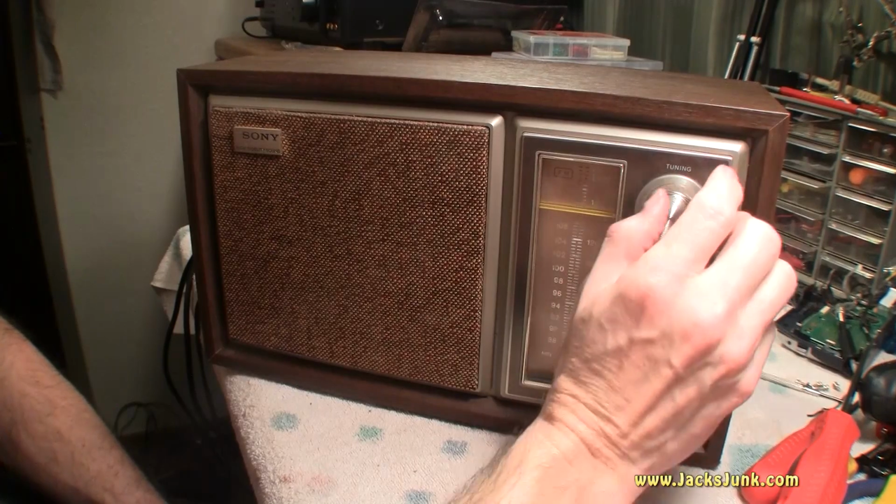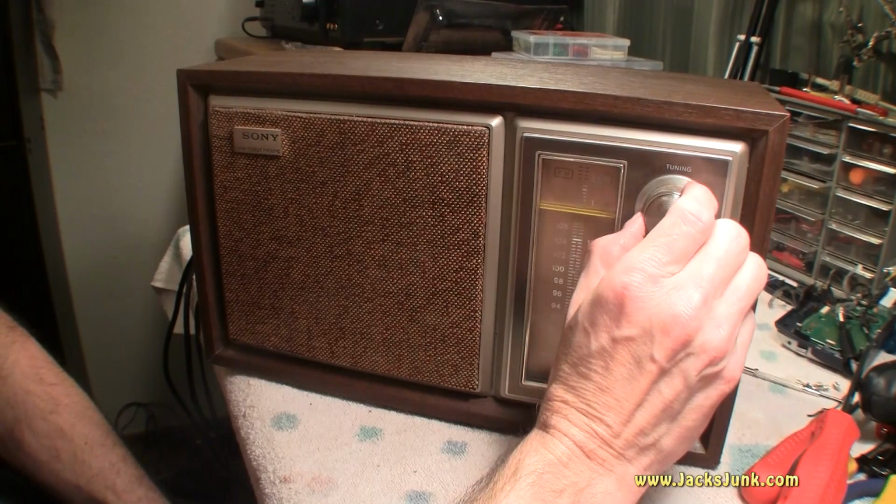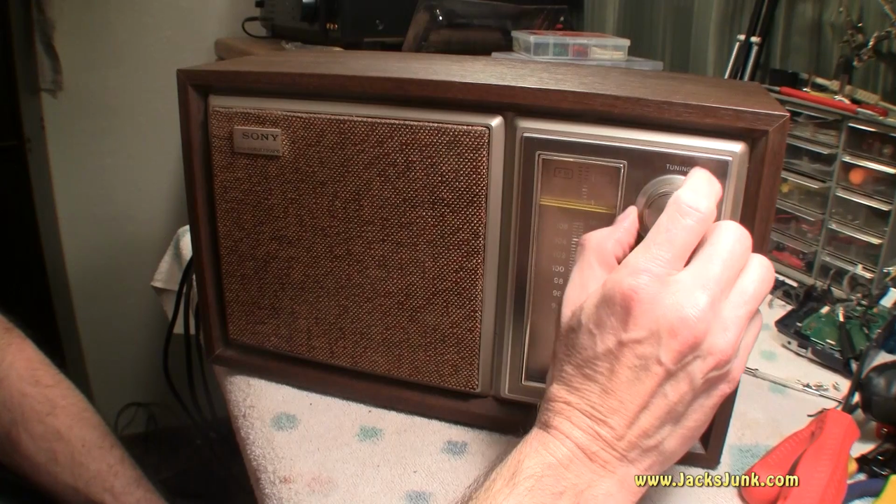The tuning knob is really nice and firm. It gives you that resistance so you can go slow and control your tuning.